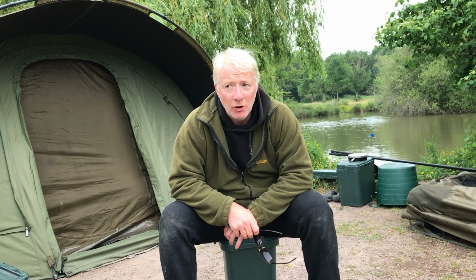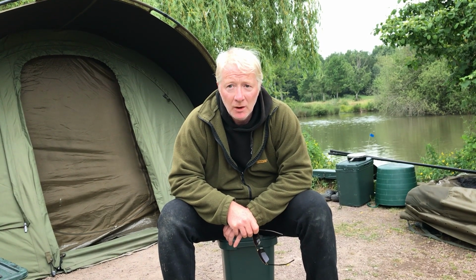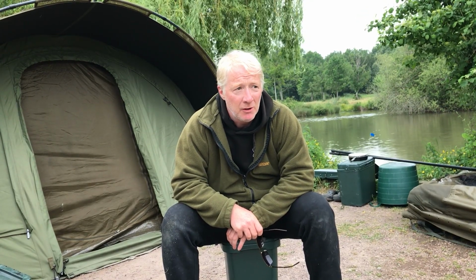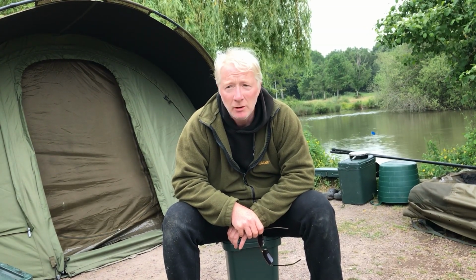There are 3 swims on this lake, and whilst I have been here, all 3 have caught fish, and decent fish. And I did see a 27 kilo fish come out of swim 2. So the fish are in here, and 2 upper 40s came out a couple of days ago as well. So it's fishing well, it's good. I'm quite happy here. I think it's a very pretty lake. It's very quiet. There's hardly any noise at all. If that's what you're looking for, then I'm very happy here at the moment.